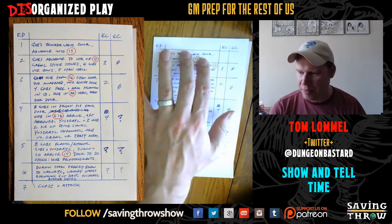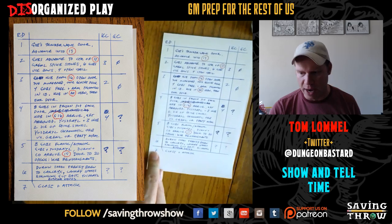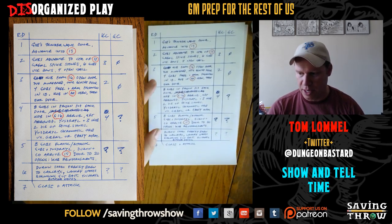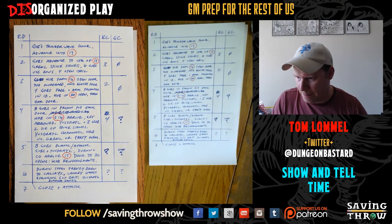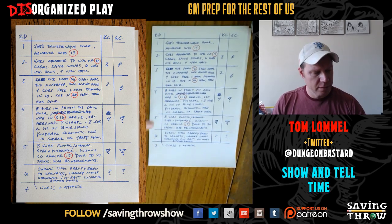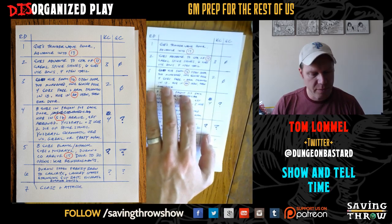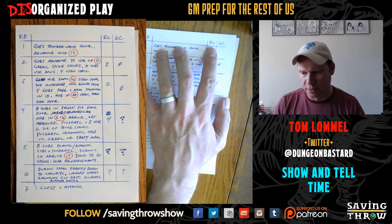So, in this column, which you can see in more detail on the left, I have what my actions are. Obviously, this is my round-by-round rundown of what's going to happen for each round after the combat starts. All right? I have my round-by-round rundown. These are my actions. These red circles are what keyed area they move into on the map. I have a column here. This column is the number of kobold casualties. That's what the KC stands for. Okay?